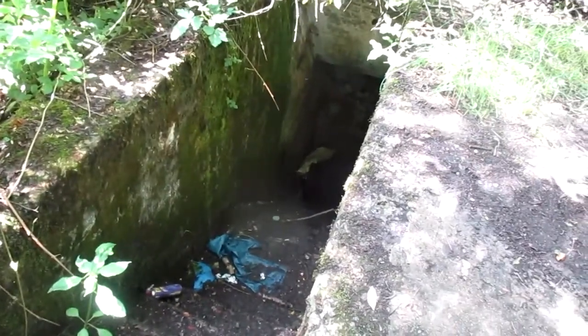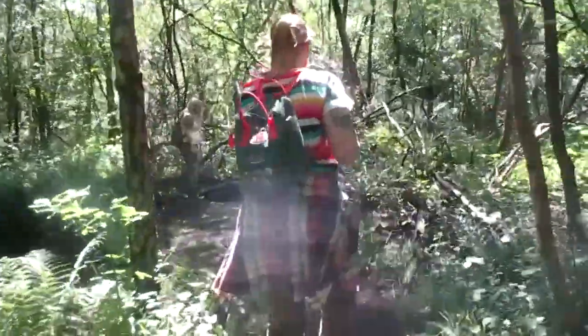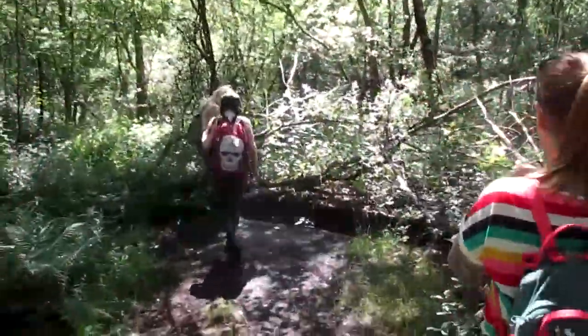So here we are at the steps going down into the ground, into an unknown area. But yeah, I've not been in it, so today I'm gonna have a look, see what's down there.